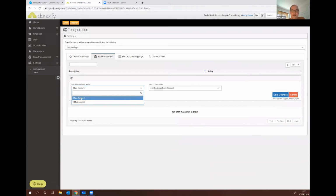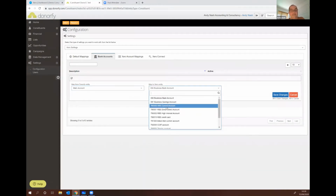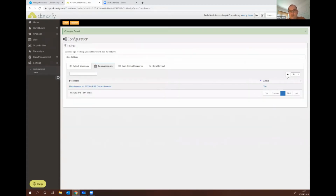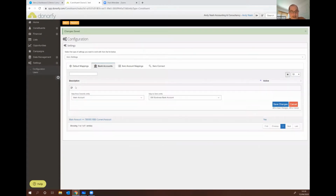So in this, for example, my main account in Donorfy is actually my RBS current account from a finance perspective. And so all I'm saying is that I'm telling Donorfy that anything that's going into the Donorfy main account maps over to the Xero RBS current account. So I'll save my changes. And then I also just want to do the other account as well.